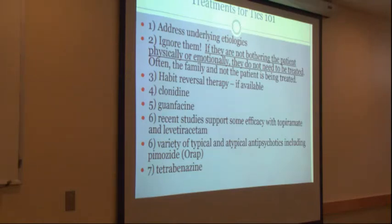And then there are typical and atypical antipsychotics. The classic one that people talk about is pimozide or Orap, but there are many others, down to as basic things as Haldol, for example. And then tetrabenazine is a really big gun movement disorder medication.